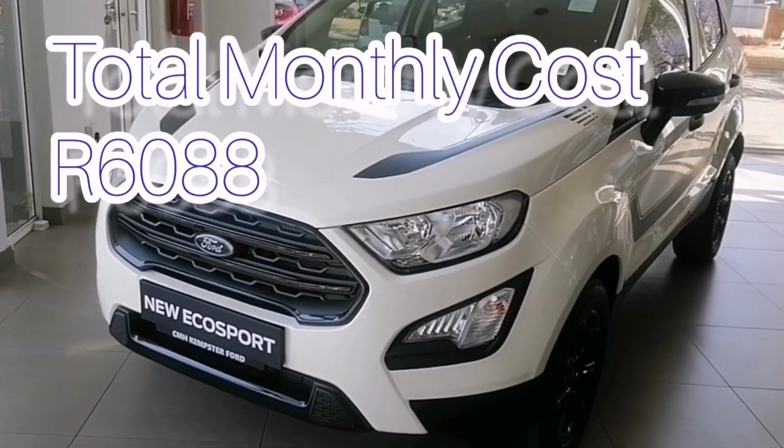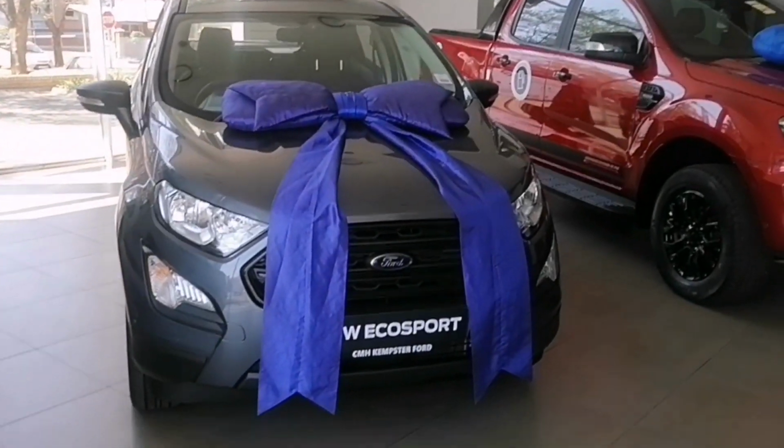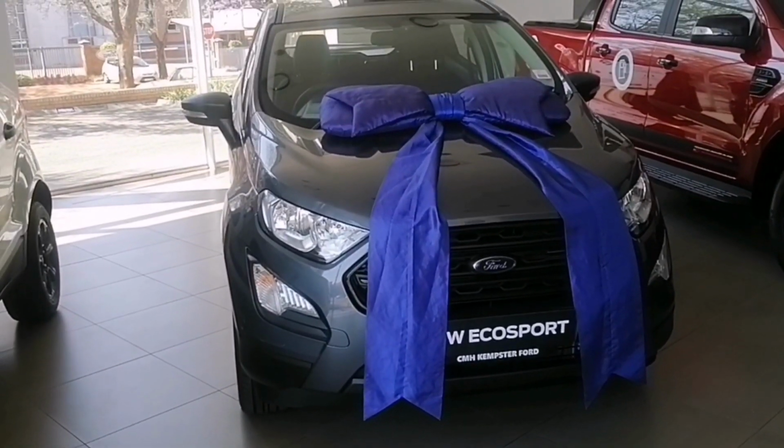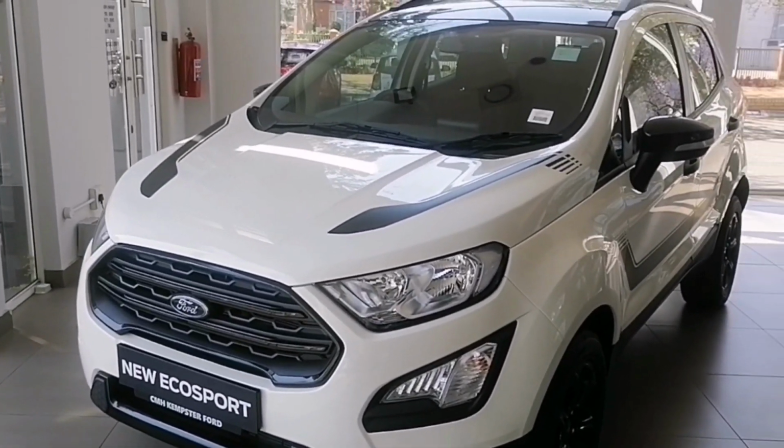And then you can add your own petrol and whatever. So probably you're going to spend plus minus 7.5. I don't know, it depends on how you drive. So these are not actual figures but estimations based on my profile.